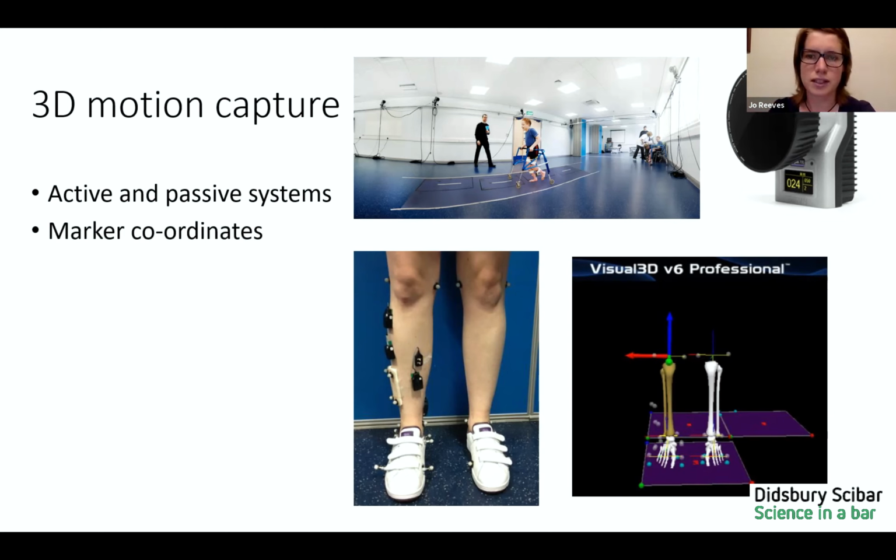And then the system records the coordinates of these markers, and we look at motion in 6 degrees of freedom, which means that we have free rotations and free translations in each plane. So in that sagittal plane, looking at the side, horizontal and frontal, we can rotate in each of those planes, and we can also move linearly in those planes as well.